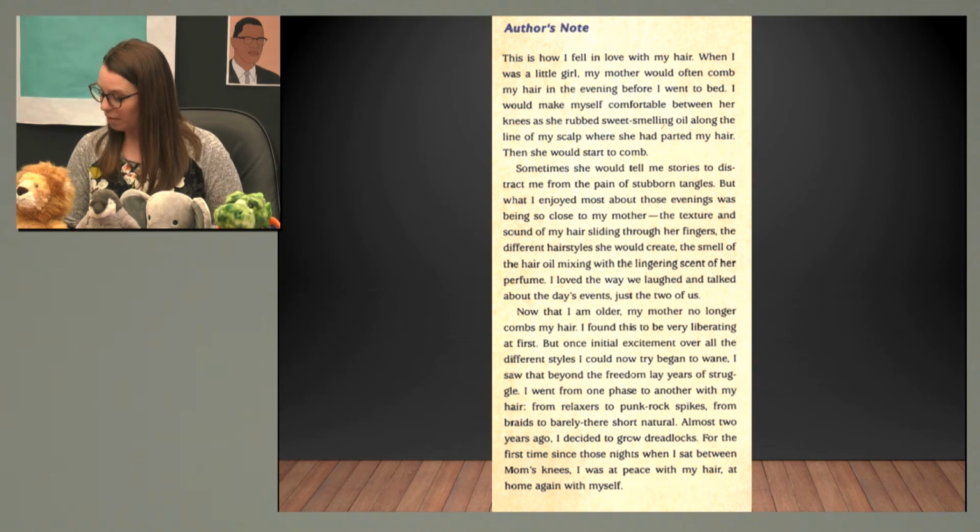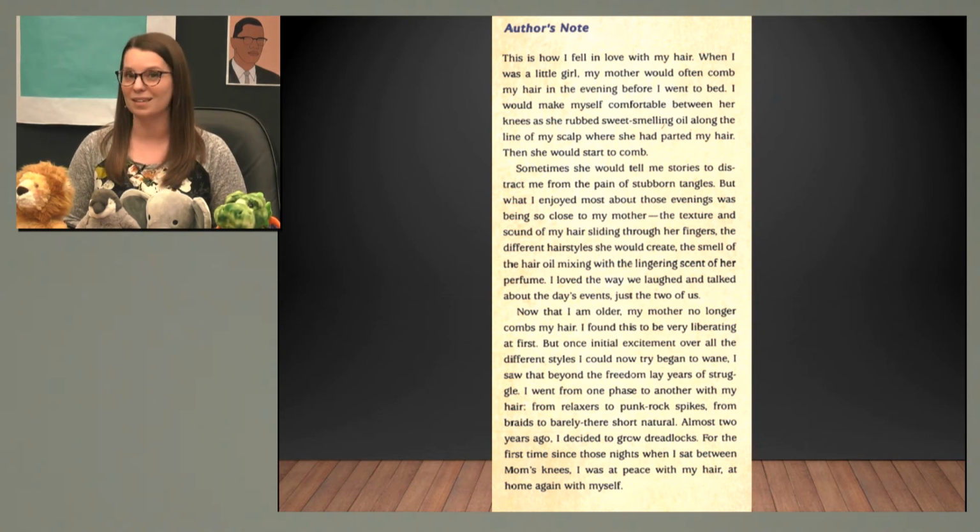Now that I am older, my mother no longer combs my hair. I found this to be very liberating at first, but once initial excitement over all the different styles I could now try began to wane, I saw that beyond the freedom lay years of struggle. I went from one phase to another with my hair, from relaxers to punk rock spikes, from braids to barely there short natural. Almost 2 years ago, I decided to grow dreadlocks. For the first time since those nights when I sat between my mom's knees, I was at peace with my hair, at home again with myself.